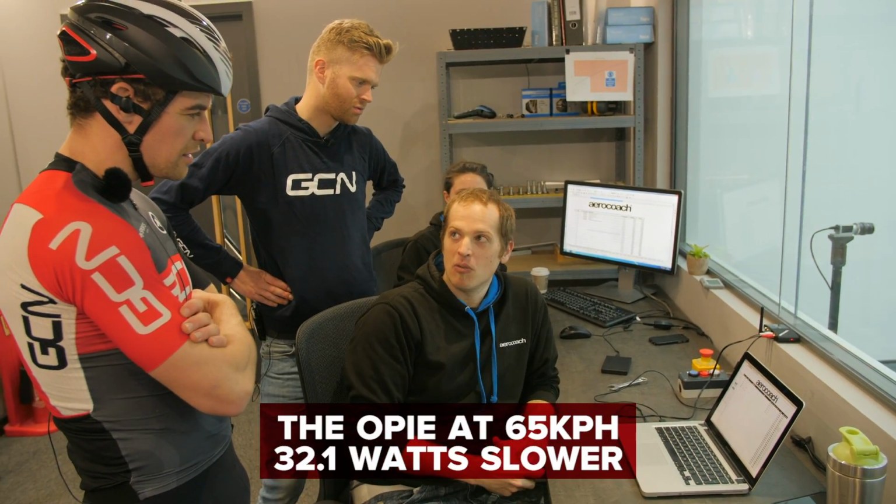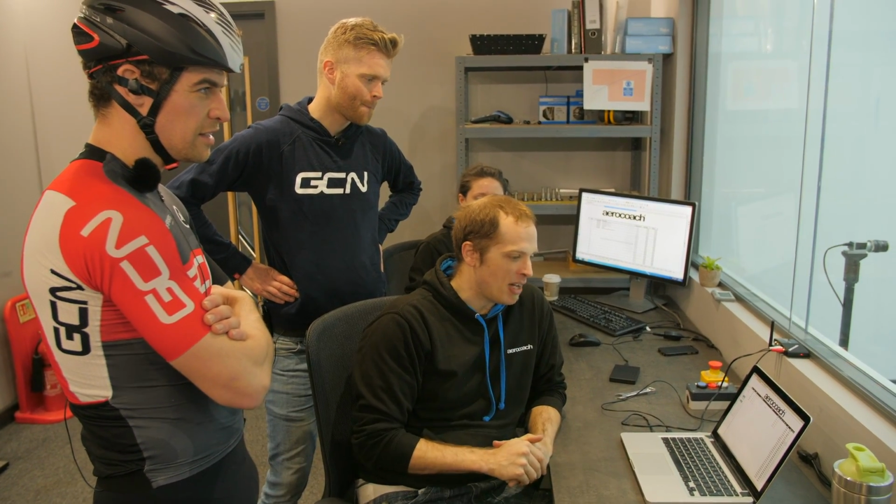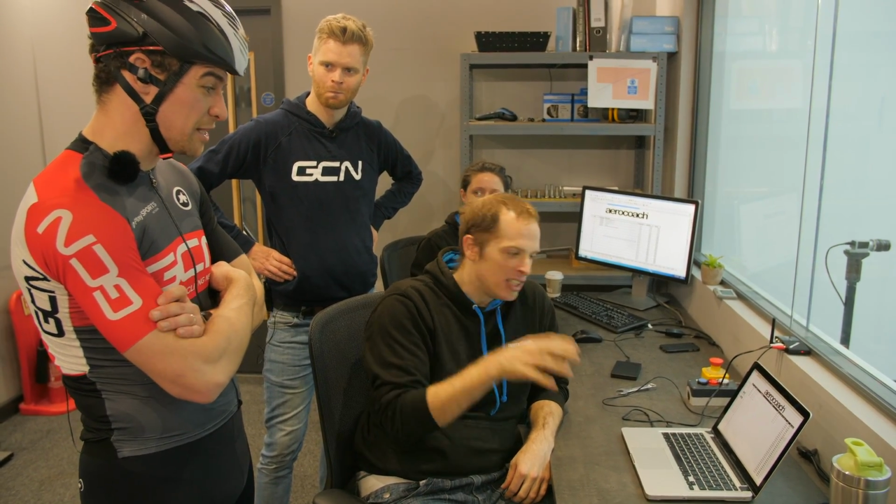So the Opie sprint position, which was seated but with elbows out, the elbows out was costing you 32 watts at 65 kilometres an hour, which is a fair amount. As a percentage of the kind of wattage you'd be putting out, because if you're doing 1,000 watts, 1,200 watts, it's 3% odd of the power. So it's quite a lot actually when you say 3%.